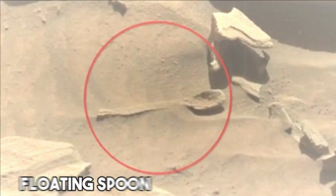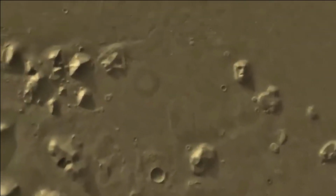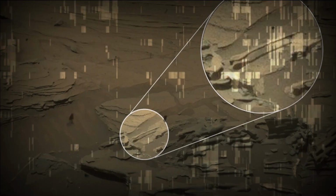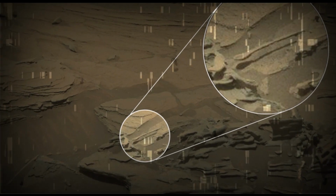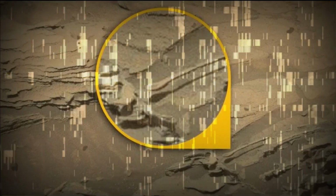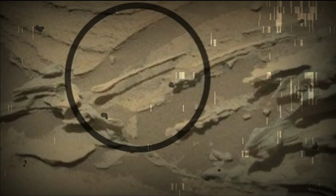to discover. Floating spoon. As Curiosity continued its tour across the Martian world, it took a stunning picture on the 30th of August 2015. Oblivious of the terrifying details within this image, NASA casually added it to its archives. But as always, UFO hunters were always going to get hold of it, and one of them spotted a strange object resembling the eating utensil we use here on Earth.